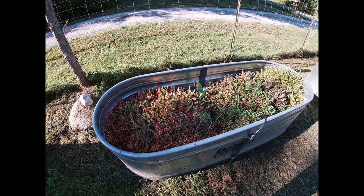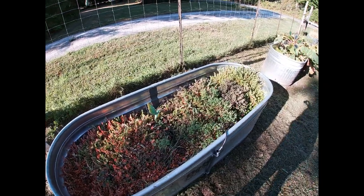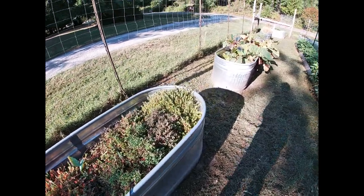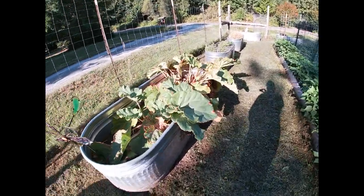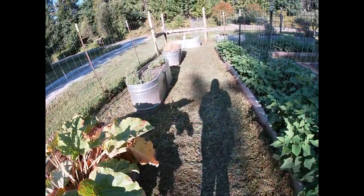This is my cranberry bed. It's doing okay, I guess. It's got a lot of clover in it. It's kind of the bane of my existence. Trying to get rid of that, it's just impossible. Some more rhubarb.